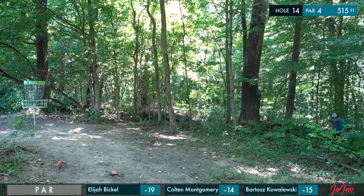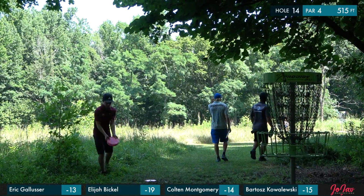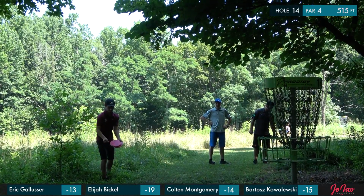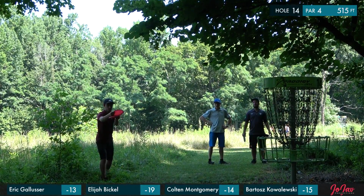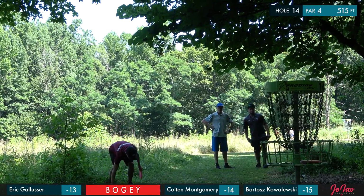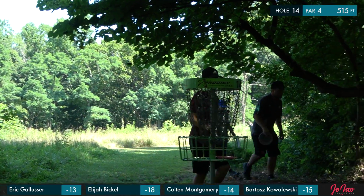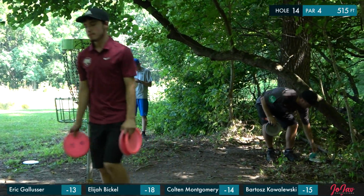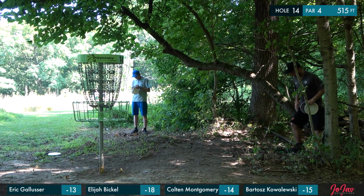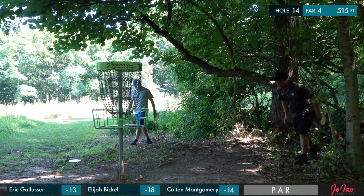There's Eric knocking down a nice 25, 30 footer to save his par. Great putt. So Elijah with the comebacker after a dirty roll away. Nice confident stroke. Loses one there with the bogey. And Colten and I should be able to tap in for our fours.